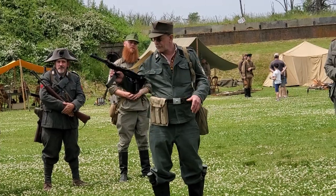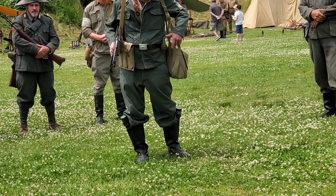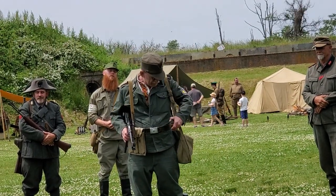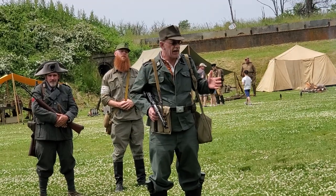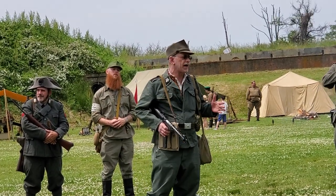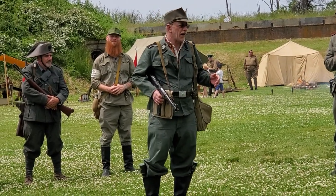Mazepinka. PPSh-43, Soviet. M-24 stick grenade. F-1, Russian. What I have here would be elements of all uniforms, all kit, anything that I can get a hold of, so I can do my job.